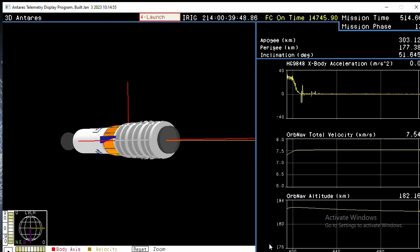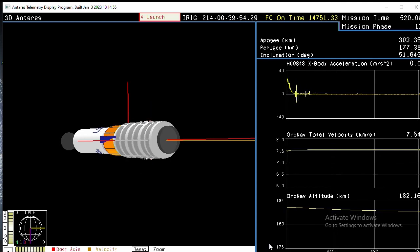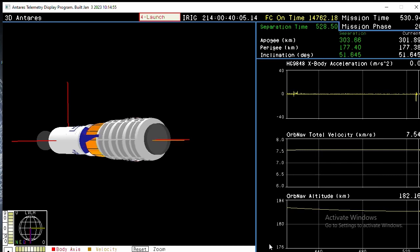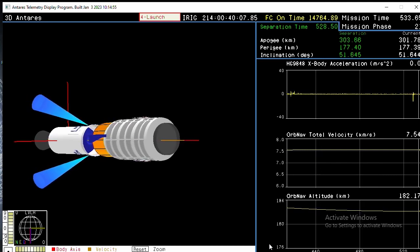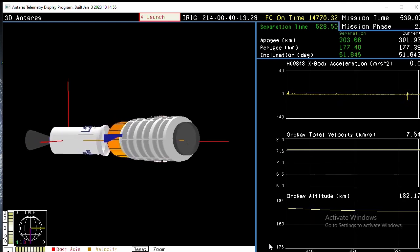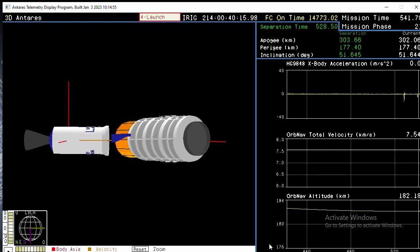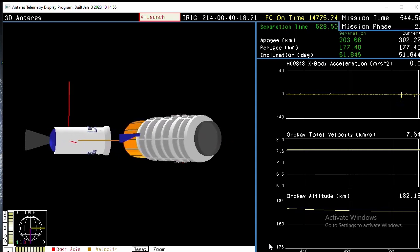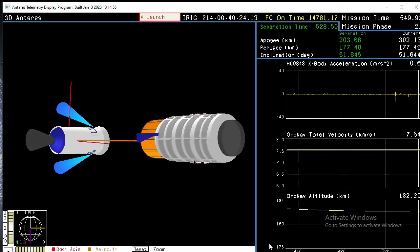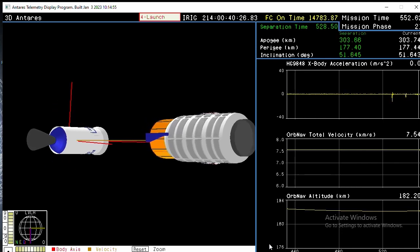Spacecraft separation is coming up on 30 seconds. Power remains nominal. Vehicle continues to coast prior to payload separation. And we have payload separation. And the flight control teams confirm the visuals you're seeing here on the animation. Cygnus has separated from the Antares second stage, flying free and beginning its journey to the International Space Station.